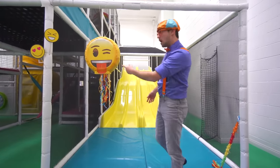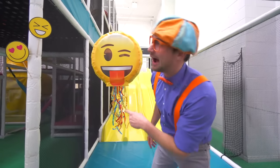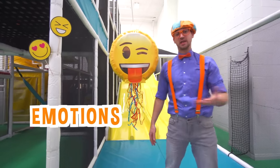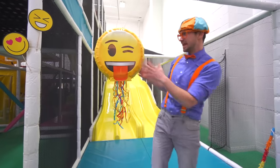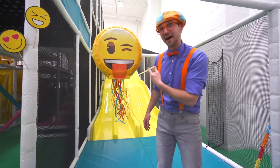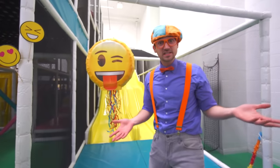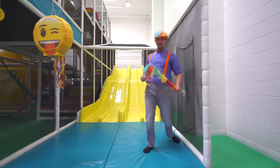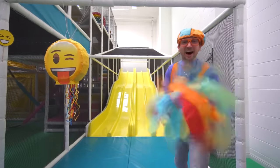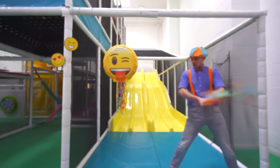Yeah! Ooh! Look at what it is! More emotions. It was so fun learning about emotions with you. Hey, this is a pinata. I think before we go, I should whack it, break it open, and see what's inside. Are you ready? Whoa. All right, here I go.